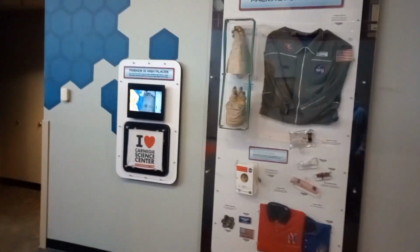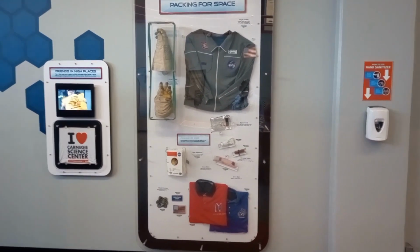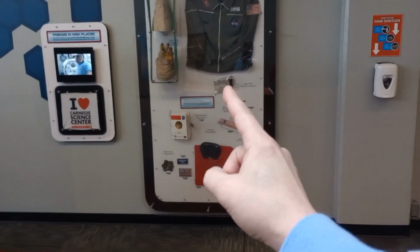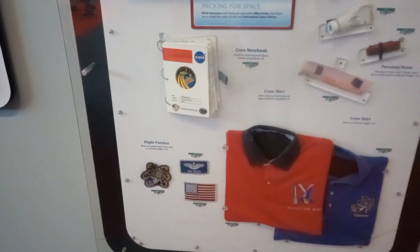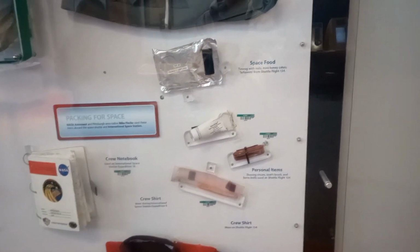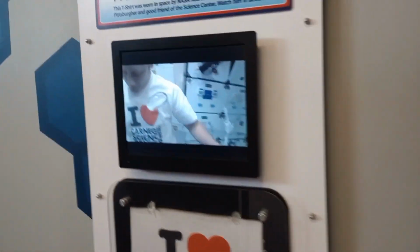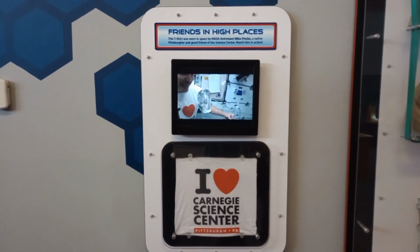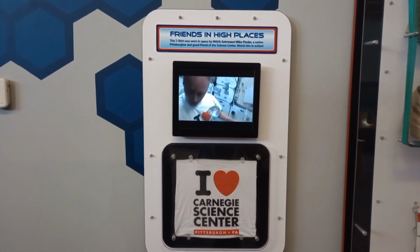Packing for space, so I guess this is the stuff that they use to pack. It looks like a flight jacket, gloves, food, and all other kinds of knickknacks, shirts. Gotta have a NASA crew book, huh? I didn't know that. They even got a toothbrush. Well, that's good. Very neat. Friends in high places. Oh, they actually got the I Love the Carnegie Science Center up in space. Wow. That's cool.